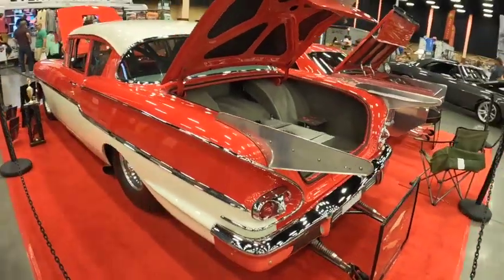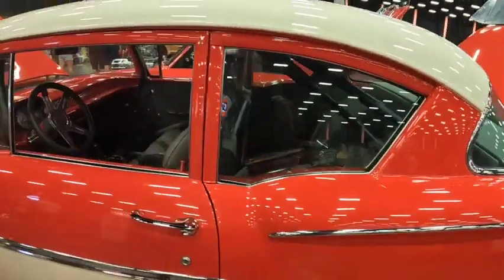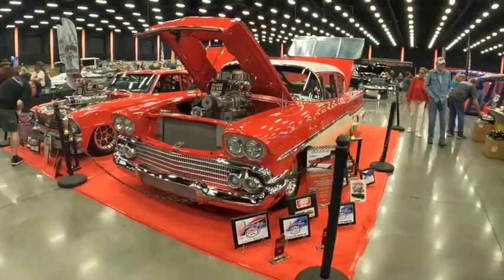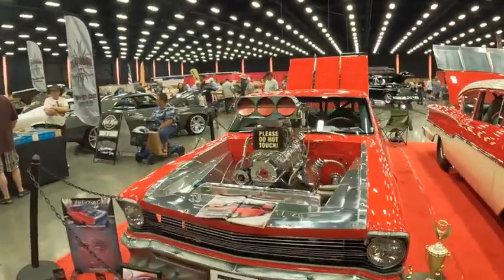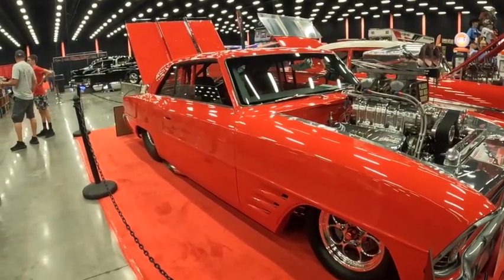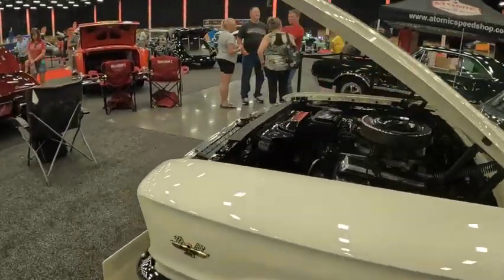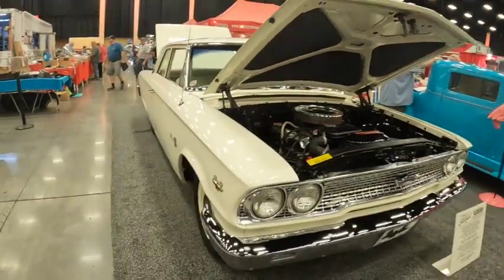Those rings on the back of this car where it's got the whole air game going on. Look at that pipe, that's like 5 inches. Fords, but this is cool. It's got a 429. 427. A little bloated.